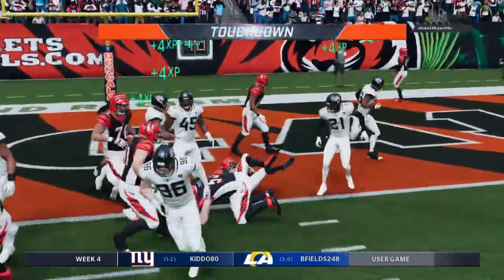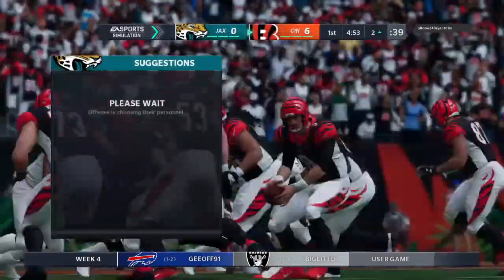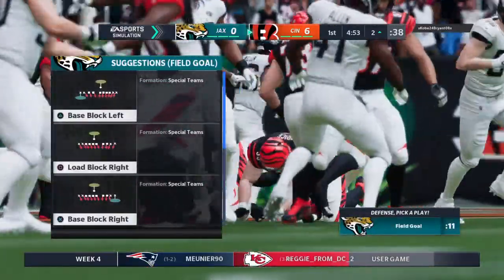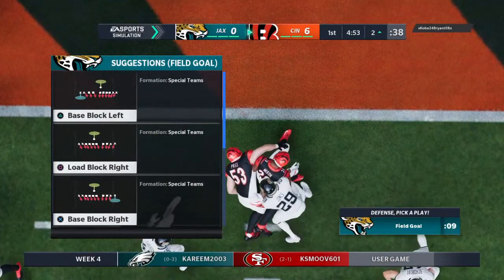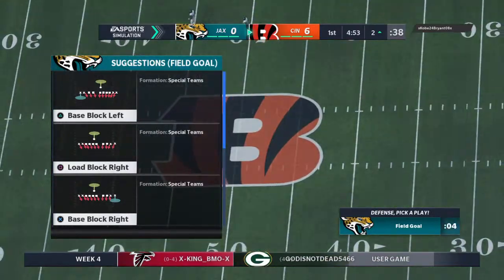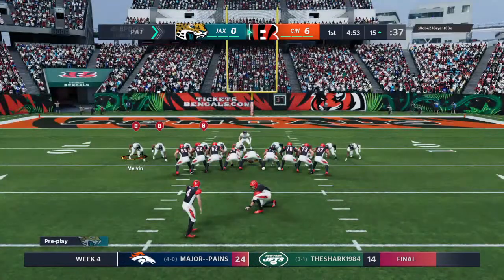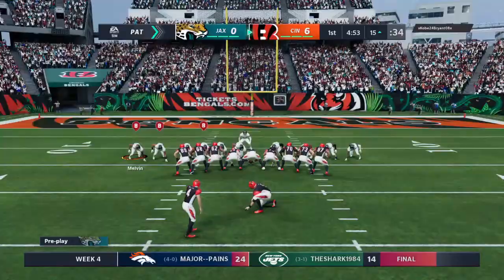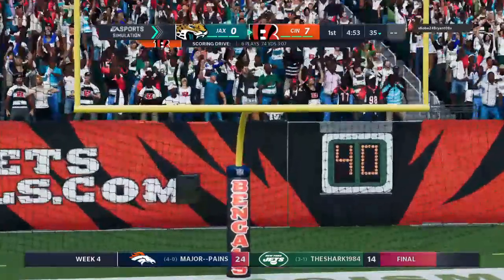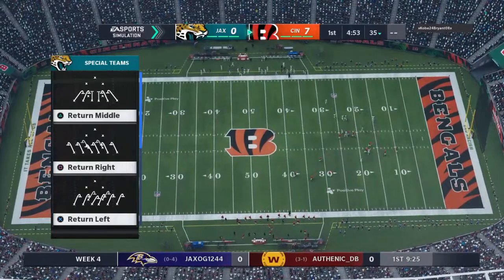And he takes it into the end zone. Touchdown, Bengals. Joe Mixon, his 5th touchdown now on the year. And the Bengals take it right down and score on the opening drive. On for the point after is Randy Bullock. And he's got it to make it 7-0 Bengals. Makes the score Bengals 7, Jaguars nothing.